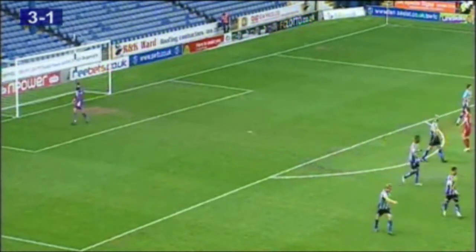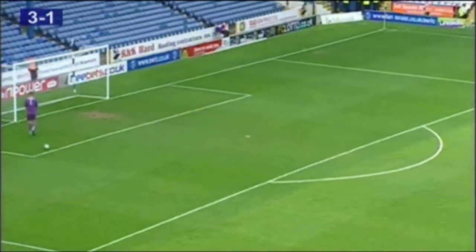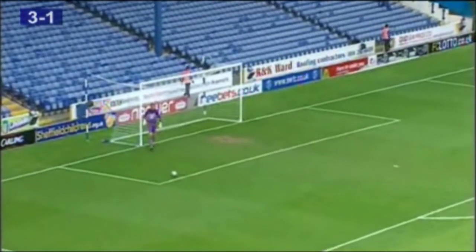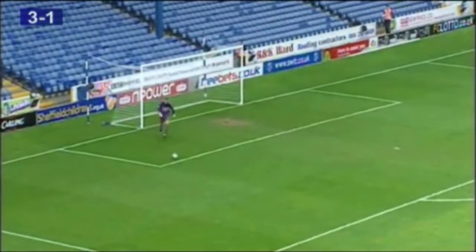Well, they like to line him up on the edge of the box, don't they? They've had a couple of long-range shots. Not so good this time, though, from the Swindon Town midfielder. Goal kick. Well, Liam Palmer looks about to come on for the final 10 minutes. Bit of action then for him.